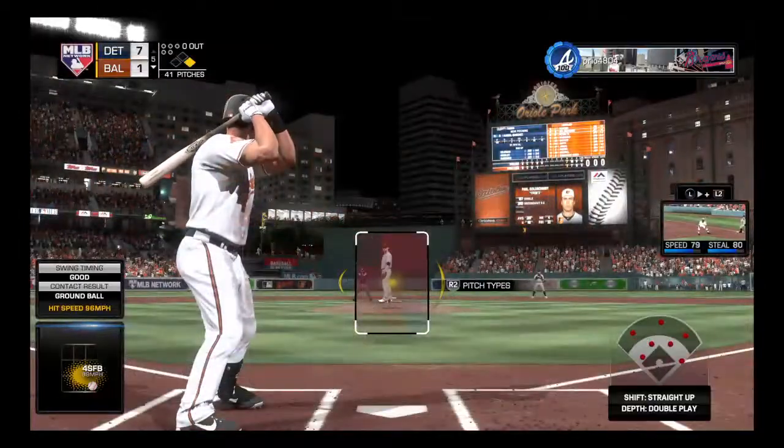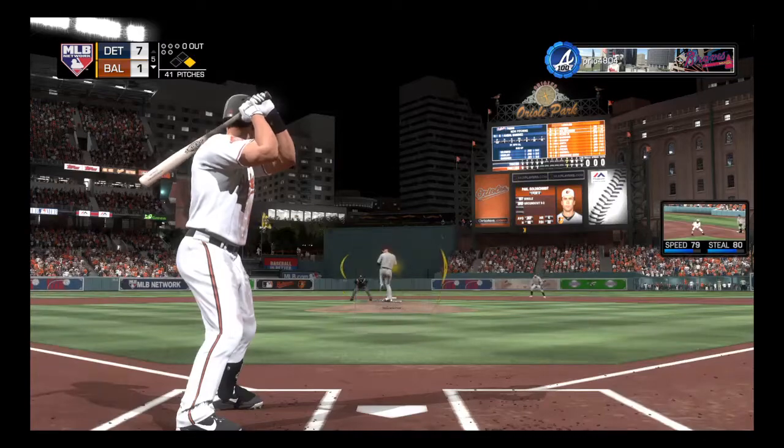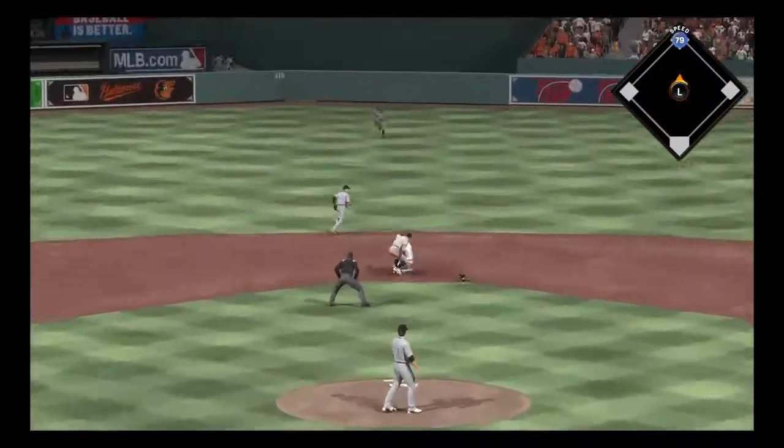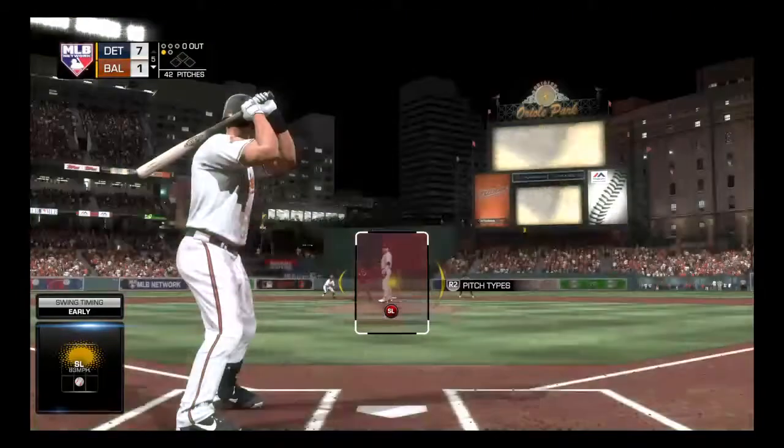Here's Paul Goldschmidt now. A hit in 2 tries so far. He's running towards second. Pitch swung on and missed. The throw. Way late, and he's in there easily at second.